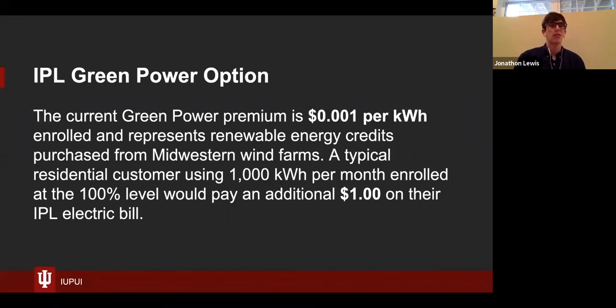Oh, and I should say that the current green power premium is $0.001 per kilowatt hour enrolled and represents the renewable energy credits purchased from Midwestern wind farms. A typical residential customer using 1,000 kilowatt hours per month enrolled at the 100% level would only pay an additional $1 on their IPL electric bill. So I highly recommend this. This seems like a great deal.